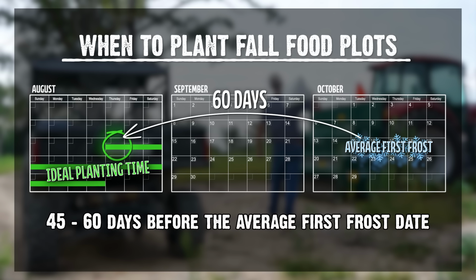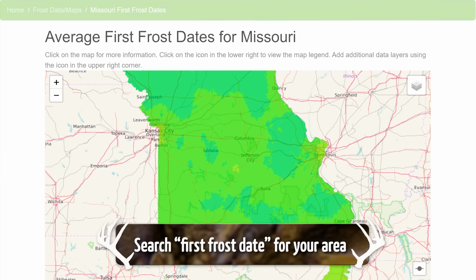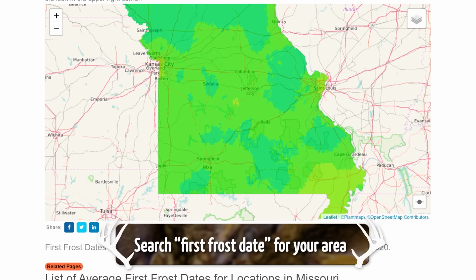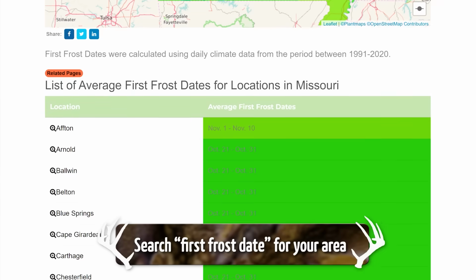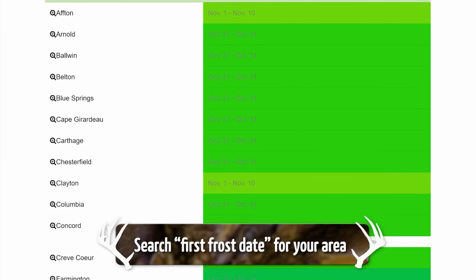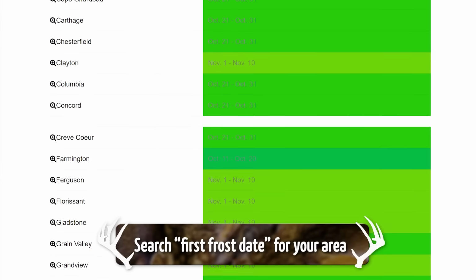On any given year, that frost could be early or late. So what I like to do is just go online and look at the first frost date average for the last 5 years. That'll show you the trends you're in. Don't go back 80 years because certainly the climate has changed. But last 5 years, what's your first frost date?